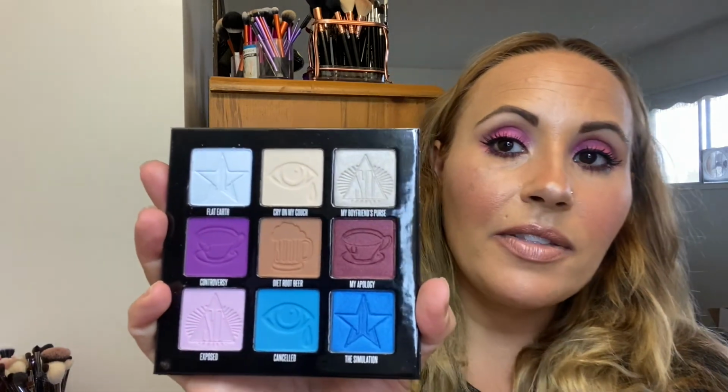So now I have kind of completed my collection of the newer palettes until I go back and get the original couple that I don't have. So this is Mini Controversy. It has a really nice packaging. It's very small, which is okay. It folds back completely, and those are the colors, which are pretty nice, actually.